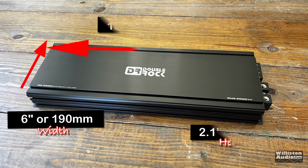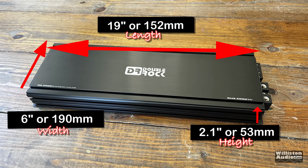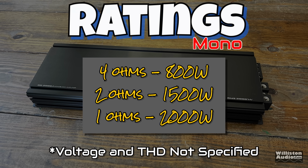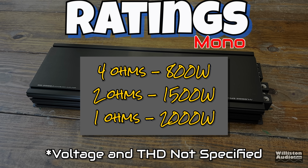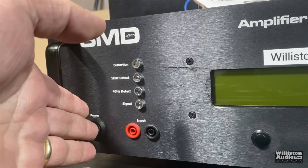As far as dimensions go, 19 inches on the length, that's from the RCAs all the way to the end of the terminals, 6 inches for the width, 2.1 inches for the height. The manual states 4 ohms 800 watts, 2 ohms 1500 watts, and 1 ohm 2000 watts. No voltage or THD is specified.